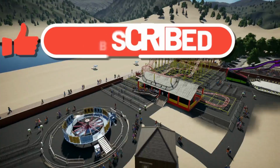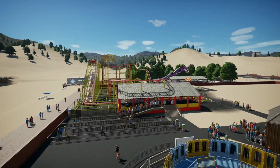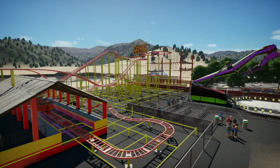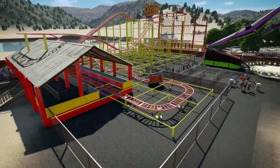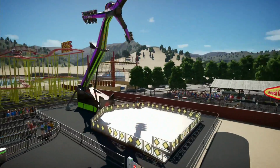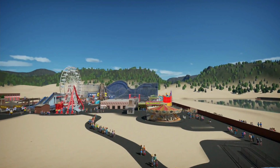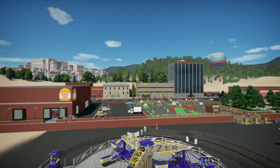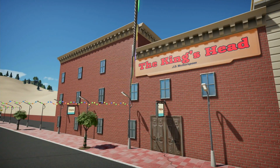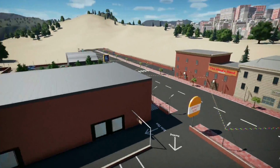Down here at Sandy Bay Funfair, we've been making a lot of progress. In the last episode we put in this spinning wild mouse coaster with all the supports at the bottom. So yeah, really pleased with how that one came out in the end. We also put in this Pathos ride just here. One or two more additions in the park, and then over on the high street we put in a Wetherspoons pub because it's not a British town if there isn't a Wetherspoons pub there. So yeah, really pleased with that.